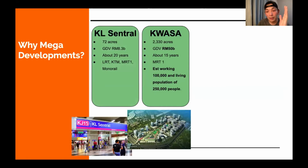So we compare between the mega developments. What are the differences between the mega developments and what are the similarities? So first thing, KL Central. The existing working population area, 72 acres, GDV was 8.3 B, about 20 years to fully develop it.